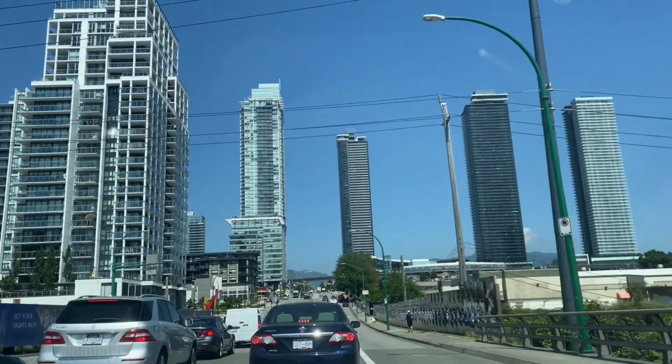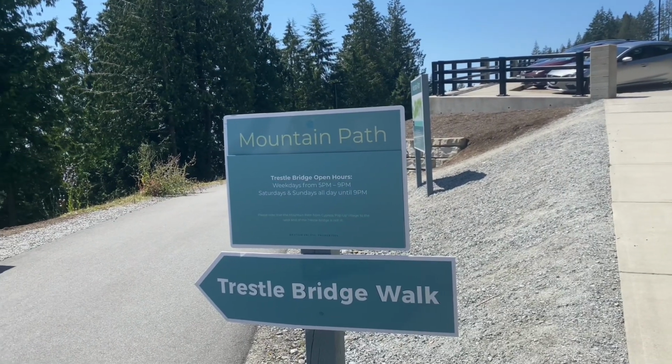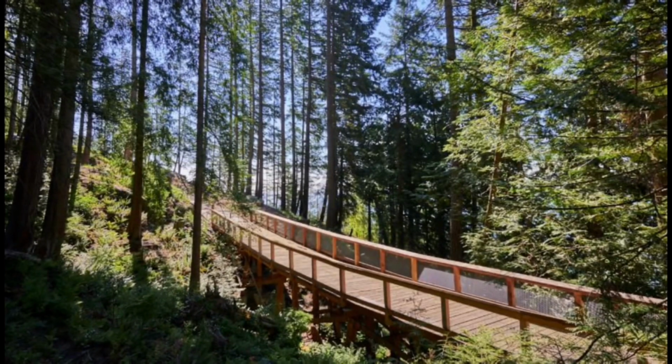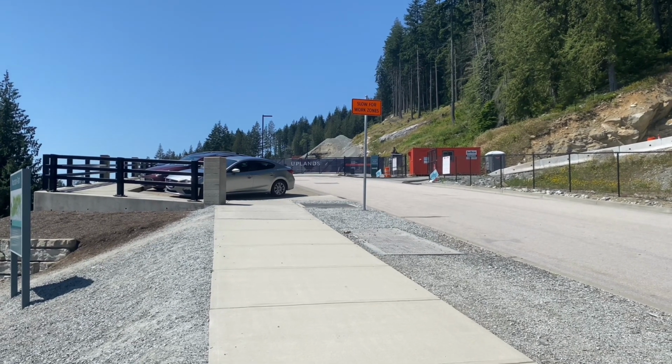Let's roam around West Vancouver. Welcome to Trestle Bridge Walk. A trestle bridge has been built in West Vancouver near Cypress Bowl Road that connects the Mountain Path Trail Network and offers scenic views of the city. There's ample parking and a great view from this location.